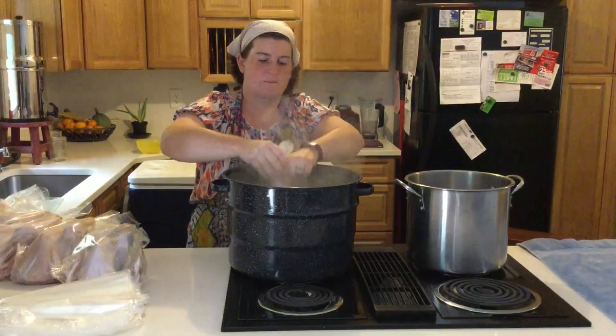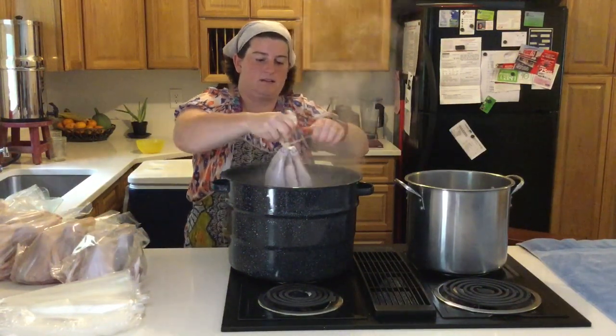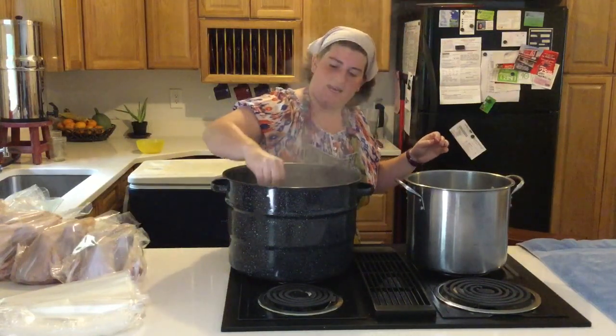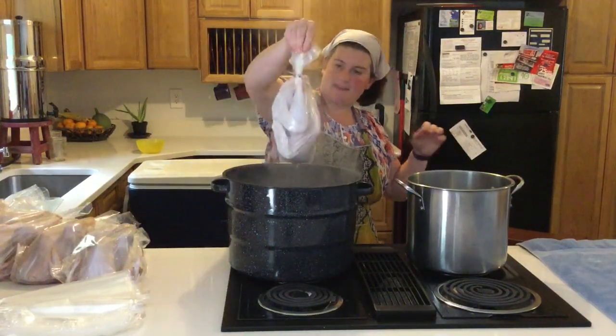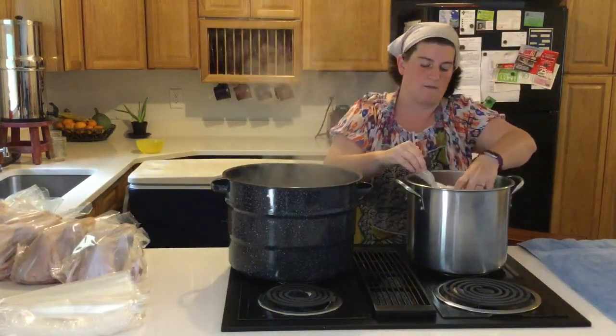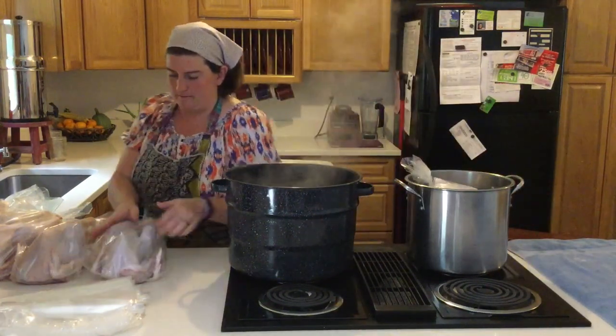Trying to do this as fast as possible so we don't cook the chicken, but we want to get the bag to shrink. Okay, there we go. And get all the sides. And I think that's good. So now into the cold water so it can cool off. Now I'll just leave that in the water as I do the next one.